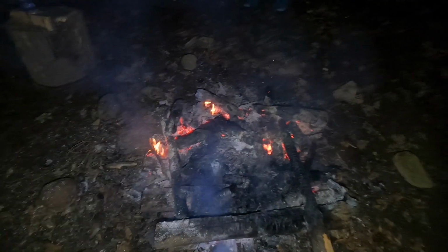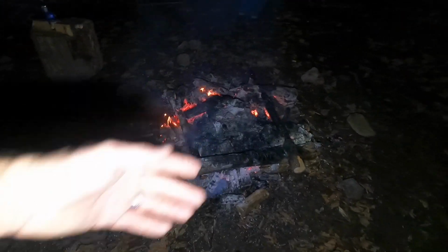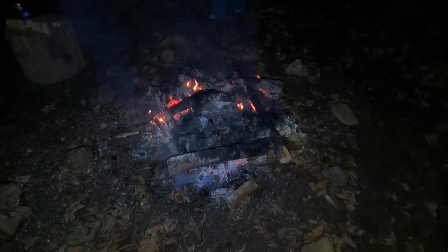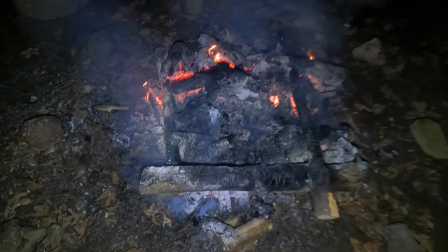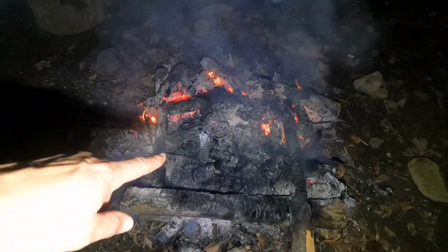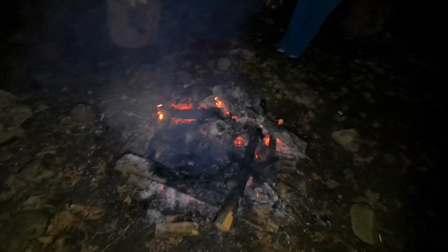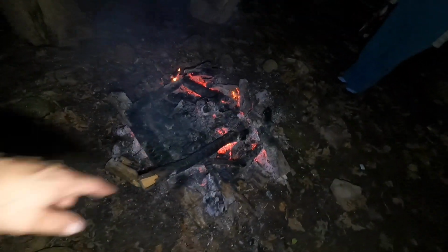Now you can start another fire off that. But I screwed up. I had Angel hold the camera and I thought that I pressed the record button, and I didn't. But you can see where I poured the water all over it. A gallon of water and the fire's still going. I didn't know for sure if it was going to work or put it all out, but it didn't. It's still going.